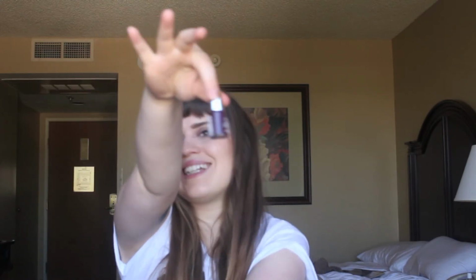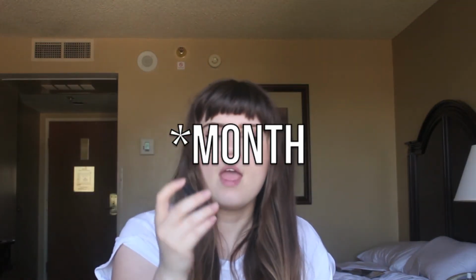But yeah, this is the colour Las Vegas, number 33. Look at it, that's so pretty. I've also got another nail polish for you, again another small one. I actually got this in my Birchbox this year. This is OPI, I don't know the name of it.